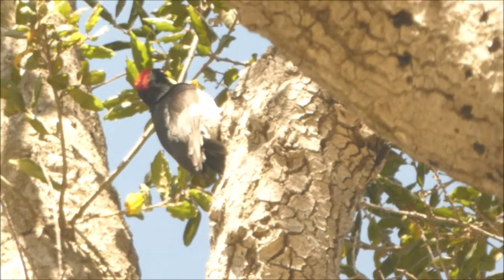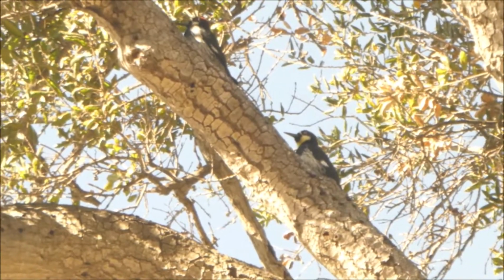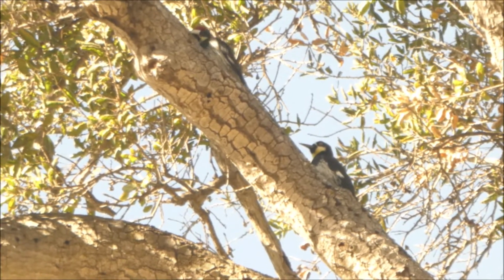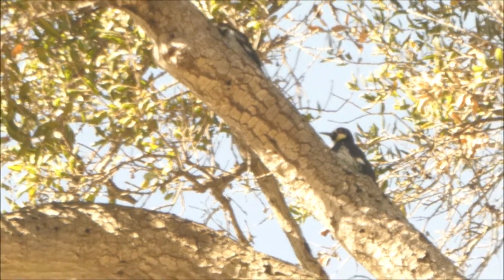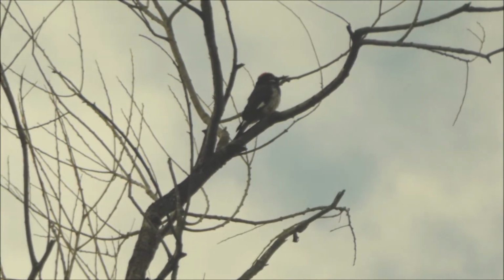So their territory is pretty much defined geographically to their granary because they really can't move that far. So let's just watch them play out till we get to our next woodpecker.